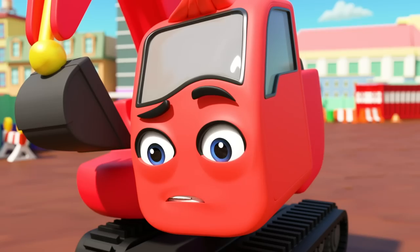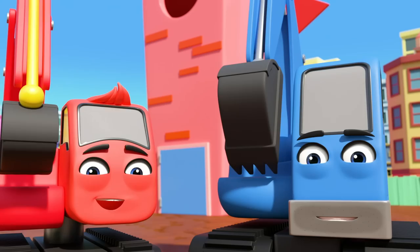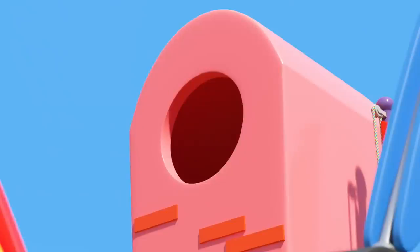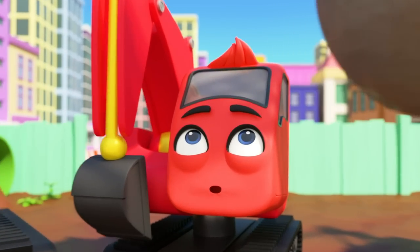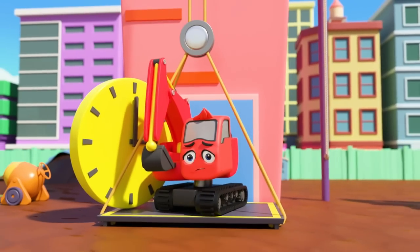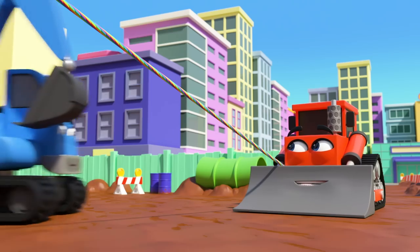Now just the yellow circle to go. I wonder where that goes. Oh, it's a clock, which means it belongs at the very top of the clock tower. Somebody will have to go all the way up there. Be brave, Digley. It's high up, but you can do it.